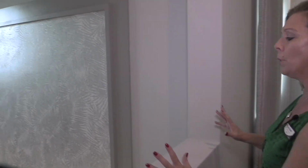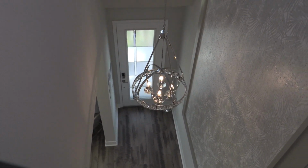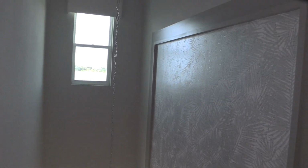So we're going to peek at the loft space here, but then over here I want to point this out because a lot of people really want to see this. This is that large, really tall foyer that we saw when we entered. You have this little pass through, this overlook.